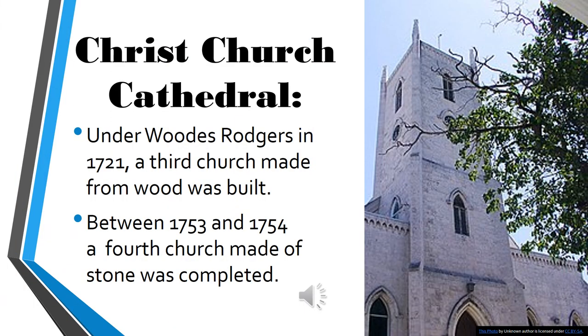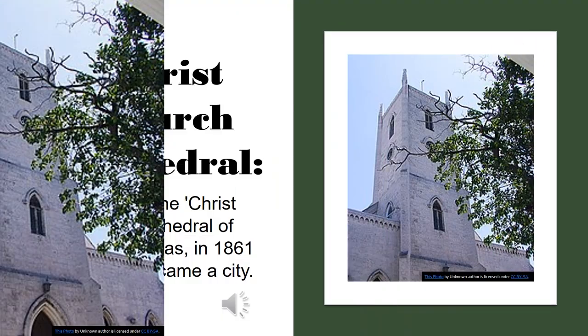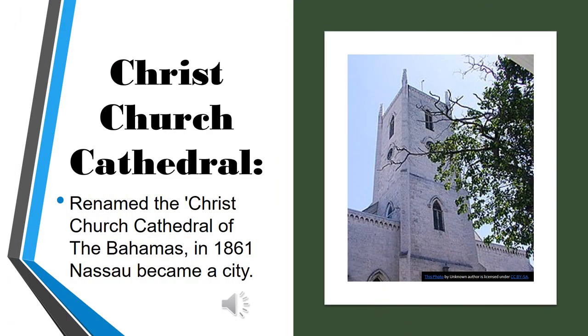Therefore, a third church made of wood began in 1721 under the direction of Governor Woodes Rogers. A fourth church of stone was completed between 1753 and 1754. During the year of 1774, a steeple was added. The church we know today as Christ Church Cathedral was later enlarged and beautiful stained glass windows were added.